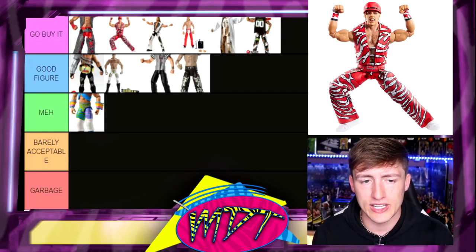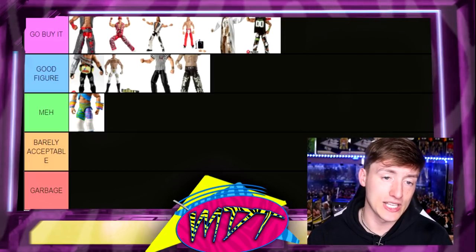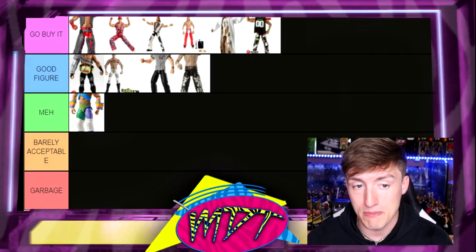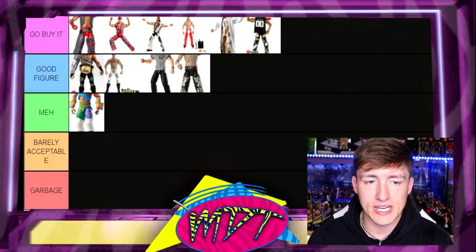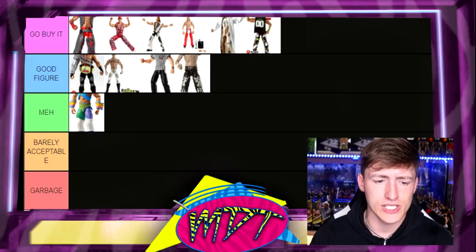I love the gear that we're getting there. I love that figure. I think this is better than his first Ultimate Edition, so I like this figure a lot. I think it's go buy it. It may be the best Shawn figure ever, we'll have to see, but at the time, it's go buy it. It's absolutely go buy it. Look at all the go buy its for Shawn Michaels. I love to see it.